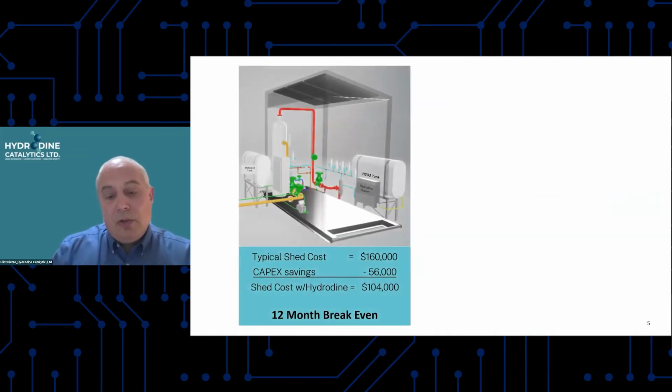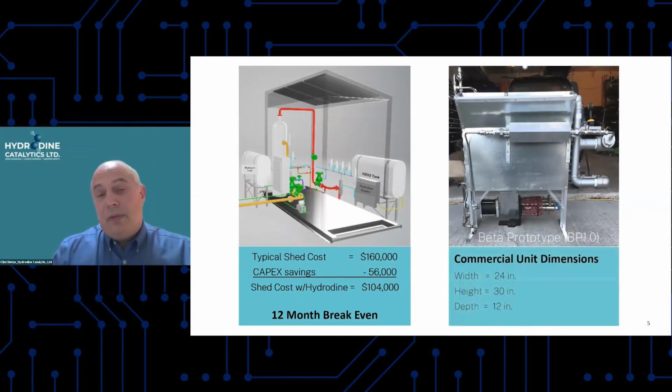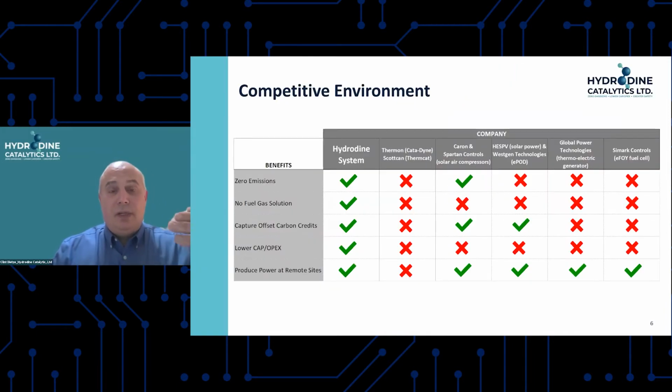This 3D model shows how the Hydrodine system fits into a separator shed. Feedback from Tourmaline confirms that our system materially lowers OPEX and CAPEX. The commercial unit will be about the same size as a current catalytic heater. Field trial results are better than expected. As we retrofit existing sheds or new sheds, our system gives a full suite of benefits.